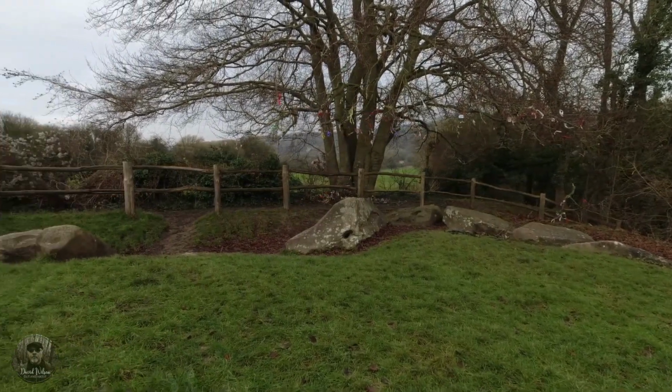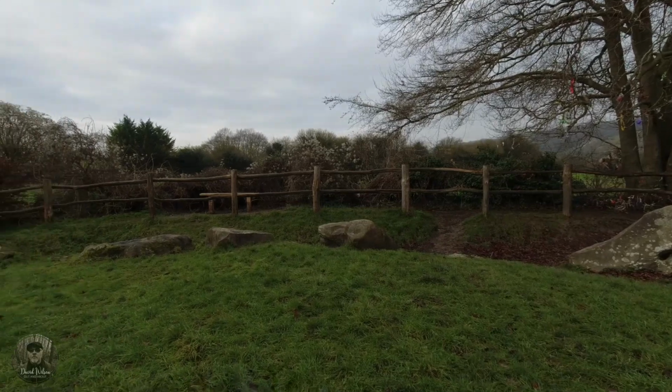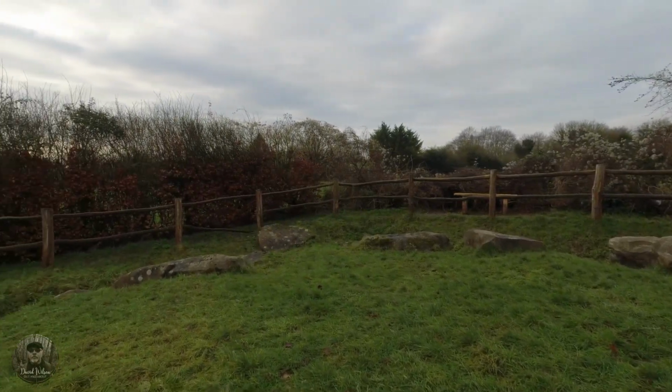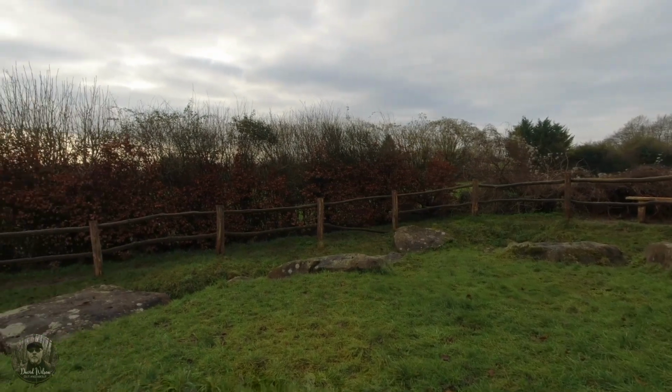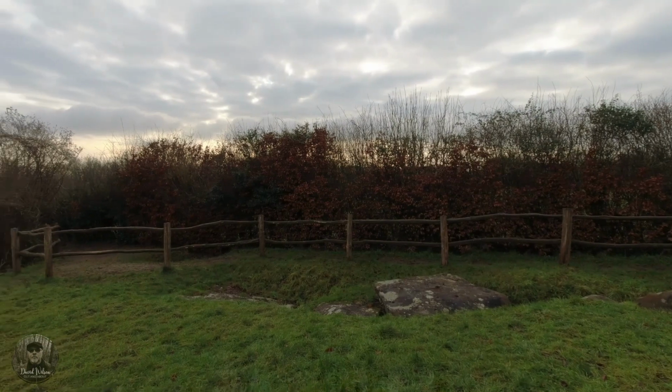The Coldrum Long Barrow, also known as the Coldrum Stones, is a chambered long barrow located near the village of Trottiscliffe in the county of Kent. Probably constructed in the 4th millennium during Britain's early Neolithic period, to date it survives only in a state of ruin.